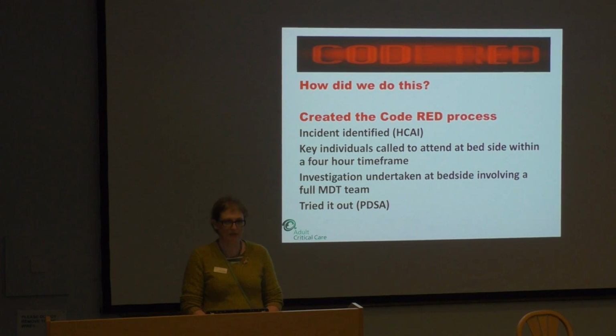And the idea is that at the point of notification or awareness, you call key individuals to bedside within a 4-hour timescale. That might sound very challenging, and it is. But at that then full MDT, you start, you might not complete, but you certainly start your investigation. So this is what we proposed, and this is what we started trialling out last year on one unit. So we started small with one specific thing.